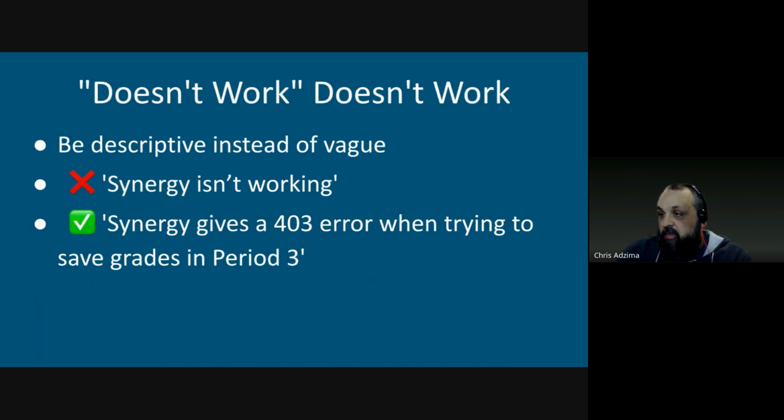One of my biggest pet peeves is the phrase "doesn't work," because it doesn't help further the troubleshooting. It doesn't let us know anything. "Synergy is not working" doesn't tell me what's going on. As far as I know, I pull up Synergy and it's working for me, so I have no way of knowing what's going on.